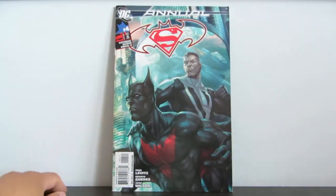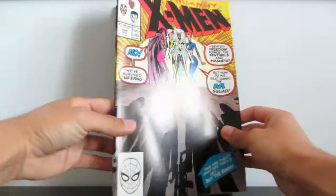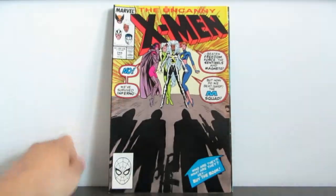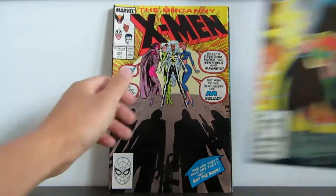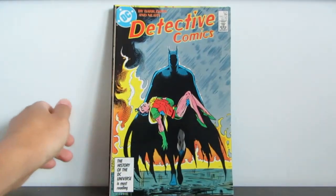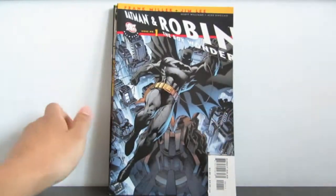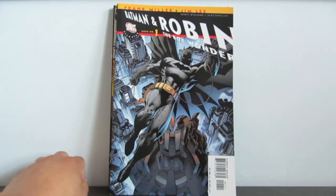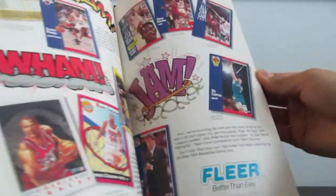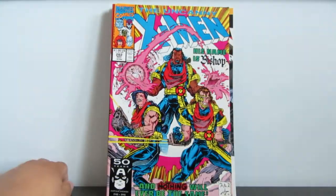Let me see what I got. I found this. I never owned this. I was happy to own that. And this is always a good book to find for the low. I like this cover. It's also pretty sharp. I'm a big Batman fan, big Jim Lee, so I already had it, but it's not really worth much. With the insert, this is a good book to have.